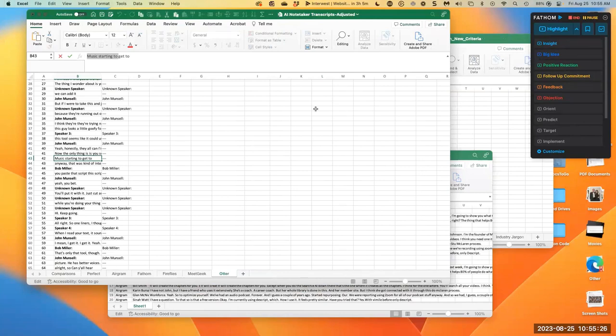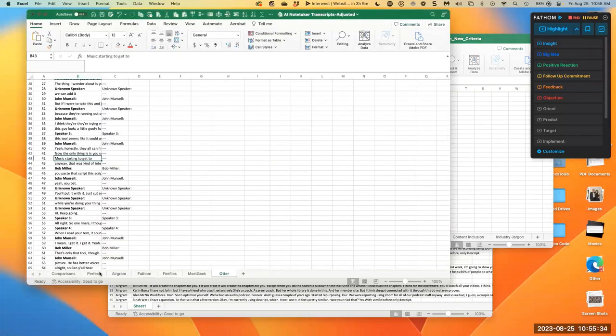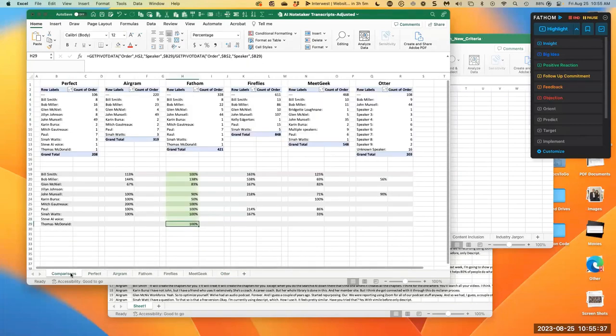Now, I'm going to show you the other comparisons here, just so you can see. I took all of this stuff, and then in typical John Munsell fashion, I built pivot tables around it to try to figure out what the real truth was. I built the mother of all pivot tables here. It's just a series of them. Then I ranked it to see who's the winner. I didn't subtract points because, for instance, Bill Smith, in the perfect transcript, only had 8 blocks of text. This one said he had 9. Bob, 16. Over here, it said Bob had 23.